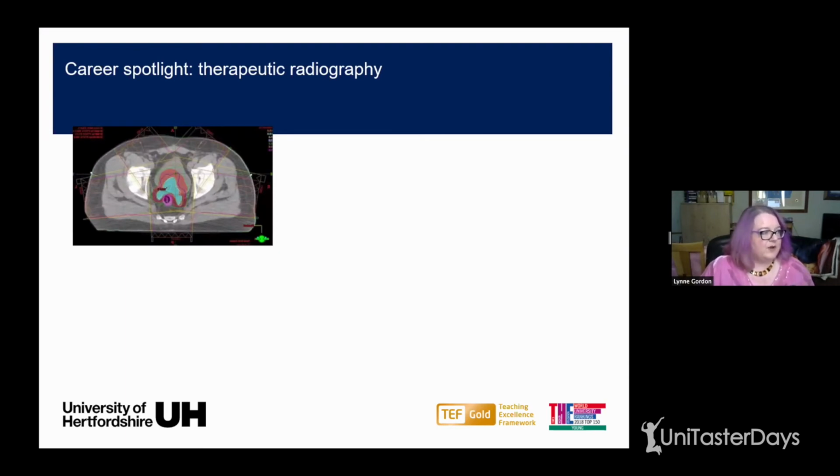So the career spotlight is in therapeutic radiography. Not many people have heard about this, which is why I decided to do the spotlight here. Basically, a therapeutic radiographer is the only profession in the health service that will deal with a cancer patient from day one of their student training. So they really are the experts in cancer and its management. The first image is part of the treatment planning. You start off seeing patients after they've been newly diagnosed and you plan their treatment.